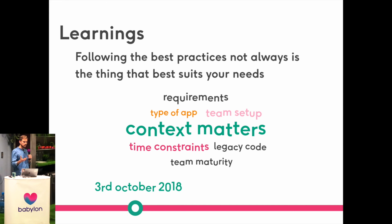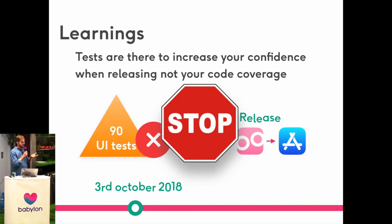You need to think about time constraints, the type of app that you are releasing, requirements, stuff like that. So think twice before starting something new. Another thing is, if you are maintaining a suite of tests which is stopping you from releasing, just stop doing that, because the reason you have tests is to give you confidence while releasing. If you lose that, it just doesn't make sense.